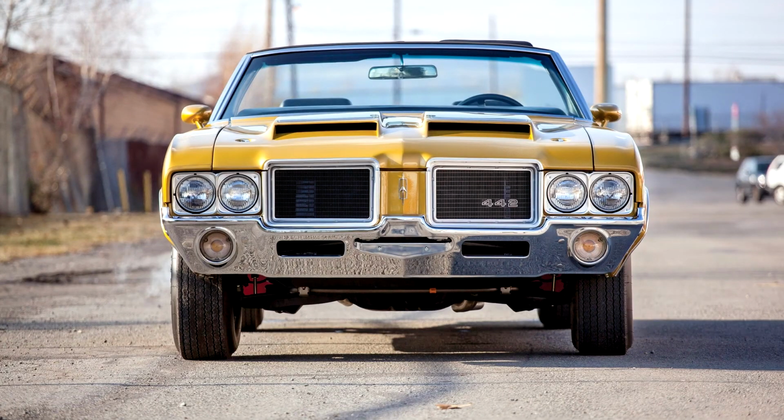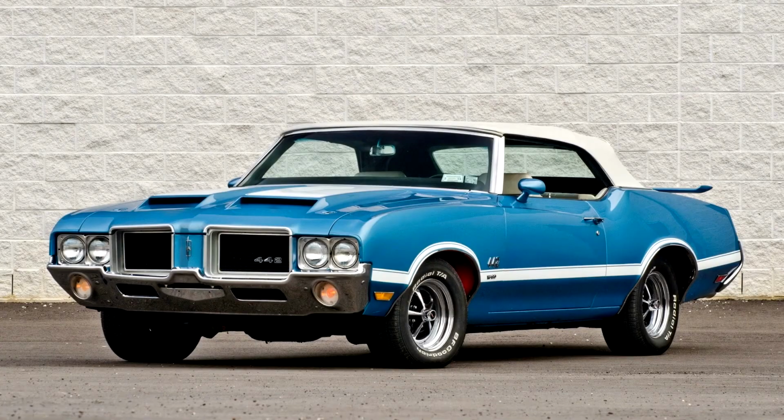Oldsmobile 442 W30 Convertible 1971. 350 bhp, 455 cubic inches OHV Rocket V8 engine with a 4-barrel carburetor, Muncie 4-speed manual transmission, independent front suspension with unequal length A-arms, coil springs, and a stabilizer bar, 4-link rear suspension with coil springs and a stabilizer bar, and hydraulically actuated front disc and rear drum brakes.